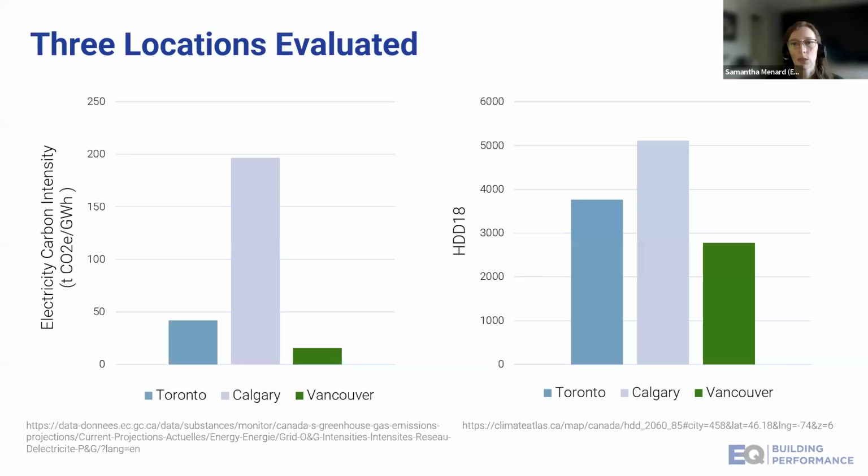For the work, we looked at 3 locations. We wanted to look at as much as we could and how things could impact things. So how can location and your carbon grid intensity impact things as well? We chose Toronto, Calgary, and Vancouver. Calgary because it is very cold and has a very carbon-rich electricity grid. Vancouver was the opposite end of the spectrum, quite mild and with a low carbon grid. And then Ontario is somewhere in the middle, with a moderate climate and a moderate grid compared to the other 2.